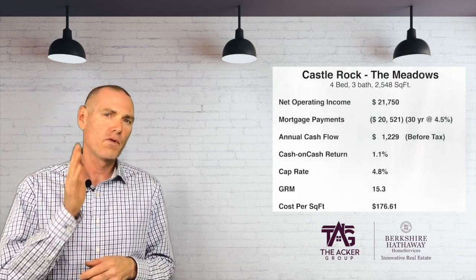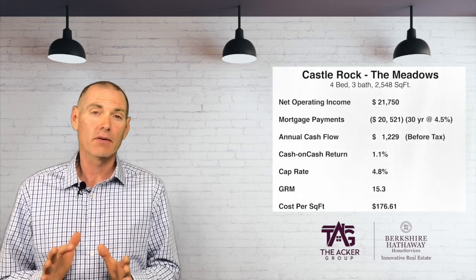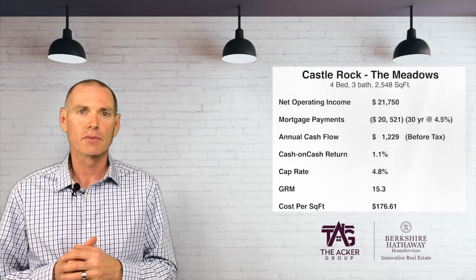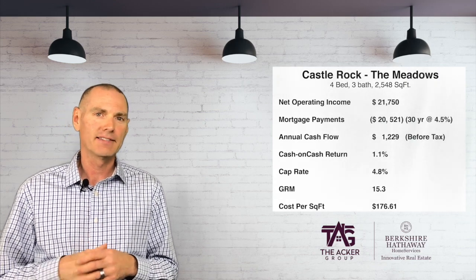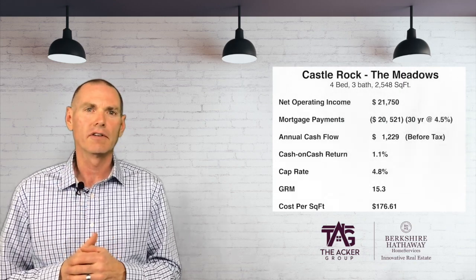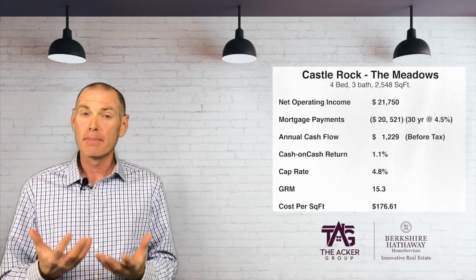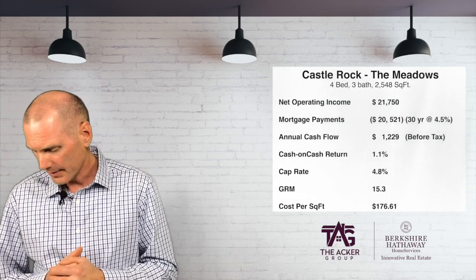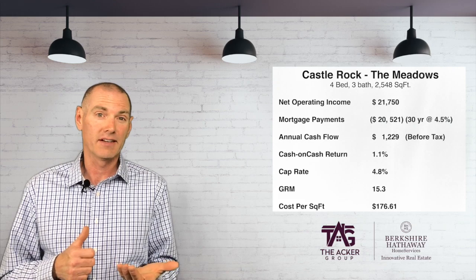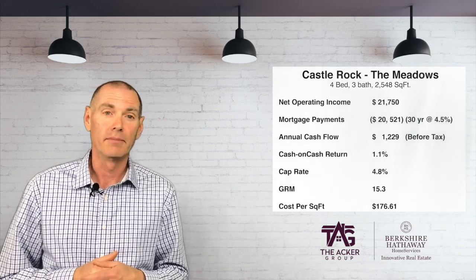So I used 4.5% on a 30-year mortgage. Now, rates are a little bit better than that right now. I'm being a little conservative there. There might be some skin in the game there as well to recoup. It's not tens of thousands of dollars, but I want to go a little conservative on that. And depending on what your credit score is and where you're at, that may be a viable number for you. Okay, so that leaves us with about $1,200 left at the end of the year. So I'm making $100 a month. I'm like the gardener. Okay, on this property.